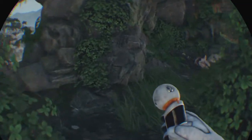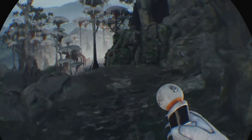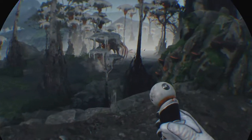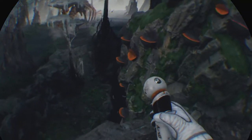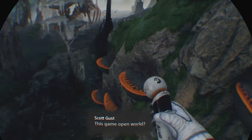I guess the only way I can go is down, isn't it? Down the side there. Little mouse there glitching out. Okay, let's go down the side here then. Alright, here we go. Now, I don't know how big this actual game is. Scott Gate, is this open world? Ooh, shite! Now. Damn it!